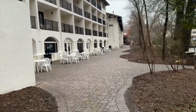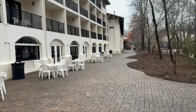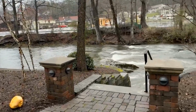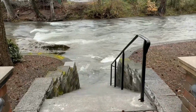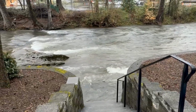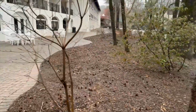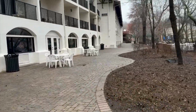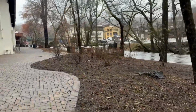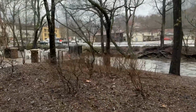Also on the back side of this property, you see you got seating out here. You can enjoy the day. If it was a warmer day, well, you could just walk right out there, cool yourself off, but I wouldn't recommend it today. Just a nice view.